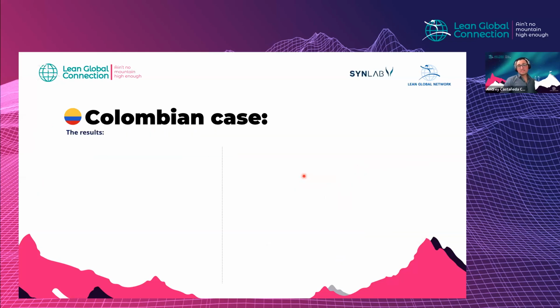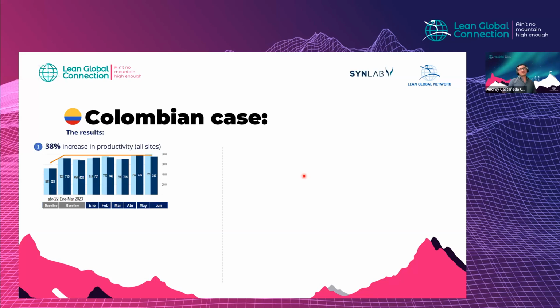Now we have the results. The first one is productivity, and here we measure productivity as the number of patients that I can do in an hour per FTE. At the beginning, as you see here, we started around 500 to 520, and now we are around 700 to 750. We had a global increase together with all the sites of about 38%. And just let me say that this work that we did in these BCPs, in the southwest part of the country, took at least three to four months.